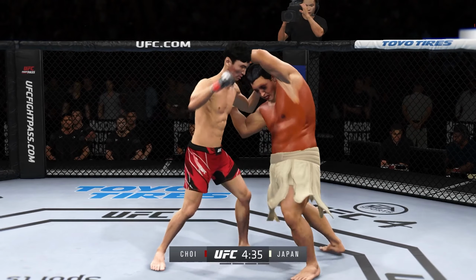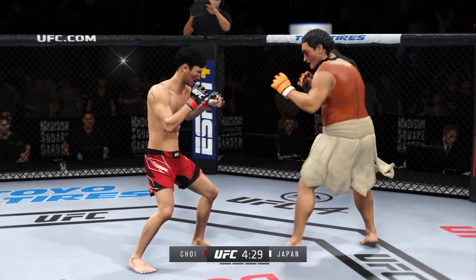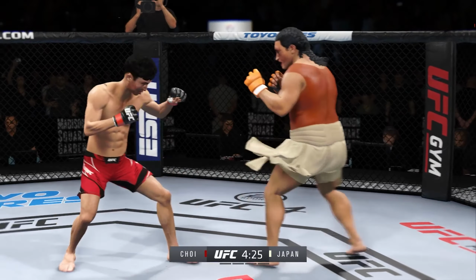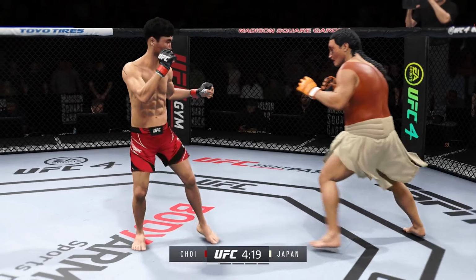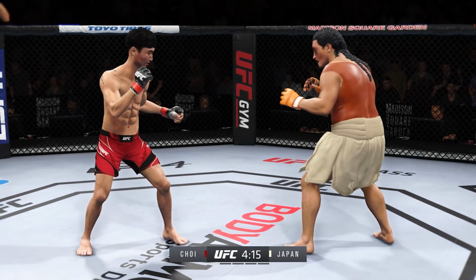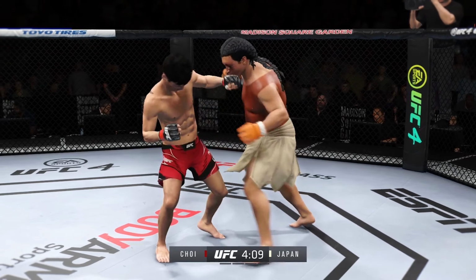Got the single collar tie. Both fighters throwing heat now. Big powerful punch lands. Now he gets back to range. Oh, nice job to block the kick. Well, perhaps a sign of things to come as he lands a kick there. Nice kick landed by this gentleman. And he landed the right hand there. Oh, single collar tie here.